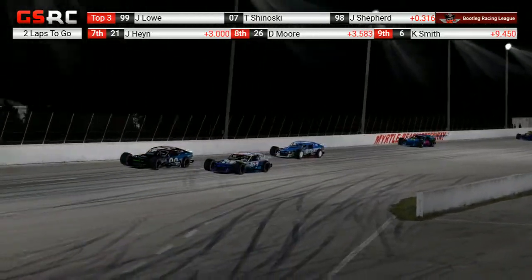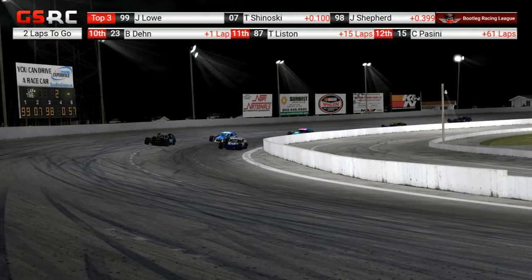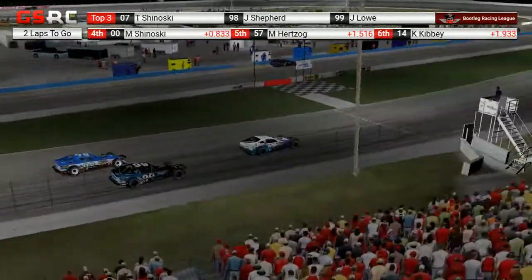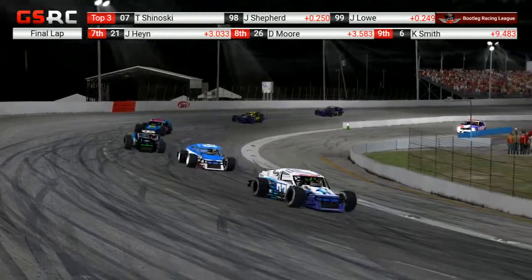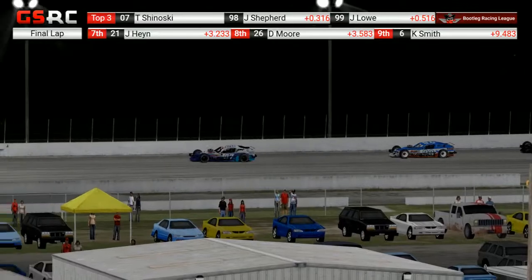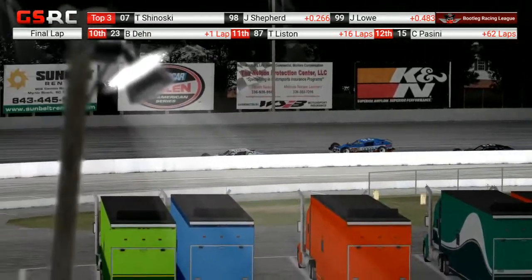They're neck and neck down the backstretch into turn 3. Tim Shanowski a little bit too close to the bottom. Got to be careful. Contact. Oh, contact. He saves it. Lowe saves it, but with 1 lap to go, it's Tim Shanowski to the lead. J.R. Shepard jumps to second. Tim Shanowski is coming around down the backstretch into turn 3.